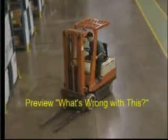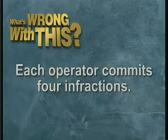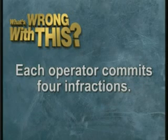What's Wrong With This is a video series that shows lift truck operators going about their daily routines. Your job is to carefully watch the examples and point out where they've made a mistake. Each operator commits 4 infractions.